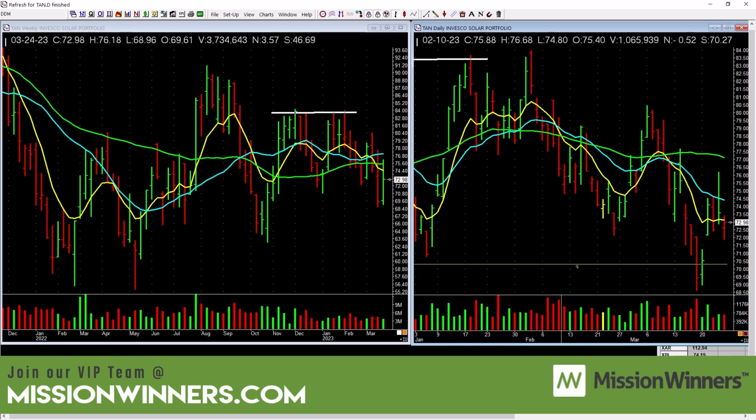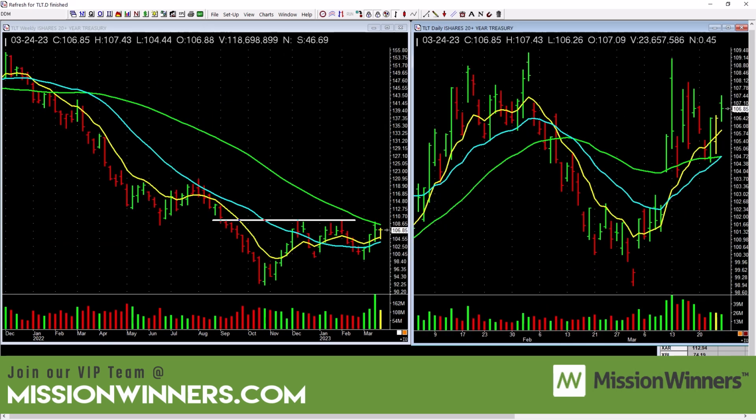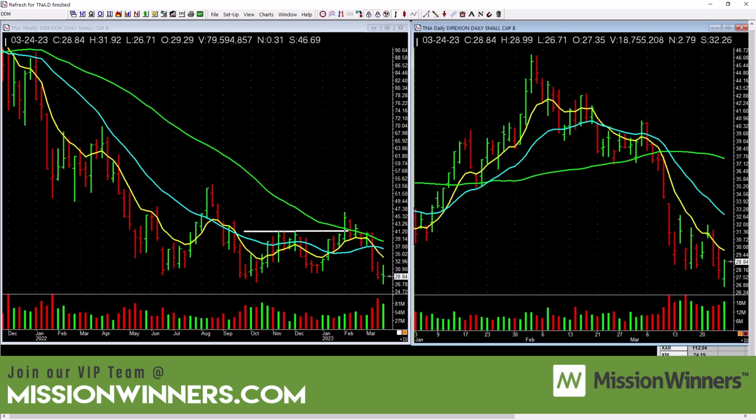Solar, stay away from solar. The treasuries, related to the bond market, naturally, and interest rates, okay? Chop it around. Some of this wild movement here is related to the banking situation that's going on in this country and worldwide, a lot of different areas. It just says, yeah, be a little careful with the interest rate sensitive stuff. Small caps, hit new lows for the move on Friday. Stay away from small caps.